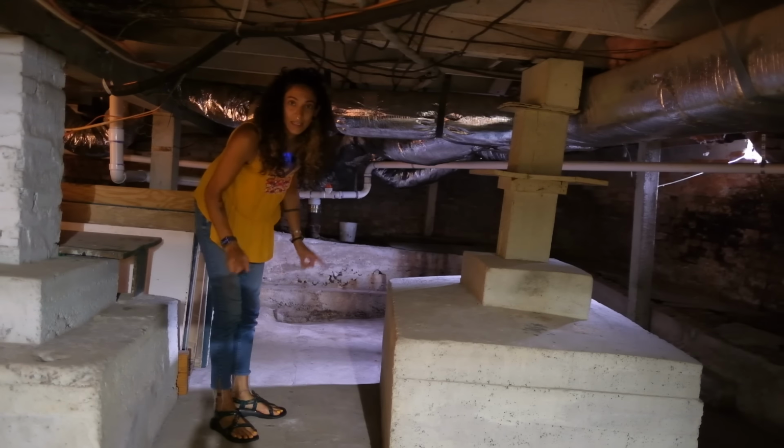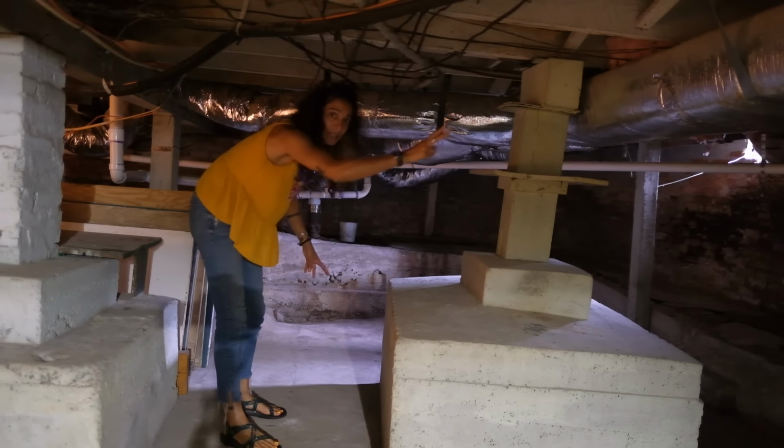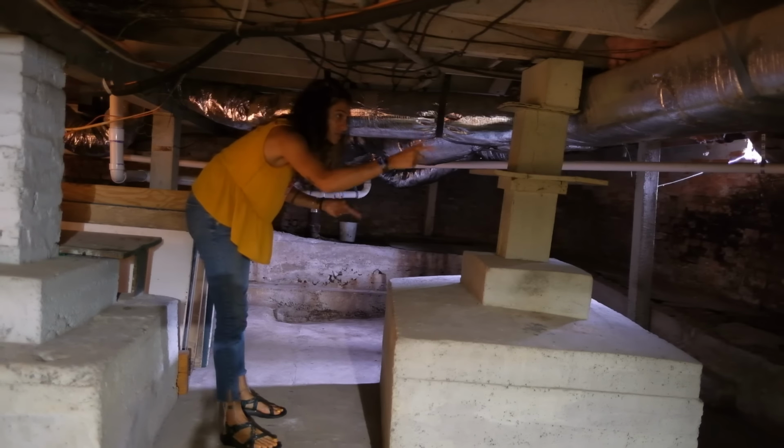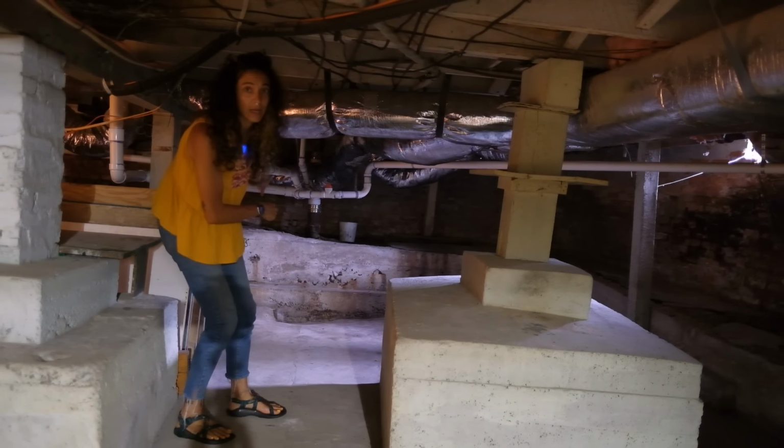Over on this side is the last section of the basement. Not much exciting going on here other than new plumbing that we had run so that we could have our kitchen set up over there. And it all connects over here, which is where our septic goes down and out of.